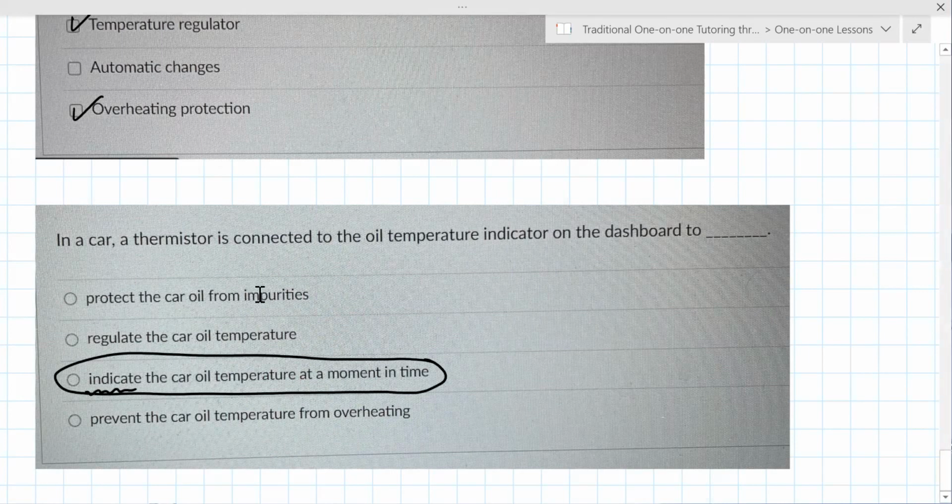Sorry. Okay, so now I see. Prevent the car or oil temperature from overheating. Yeah, it's just a sensor. It's just a sensor, so it's not going to do anything more than just indicate what it's doing. Okay.